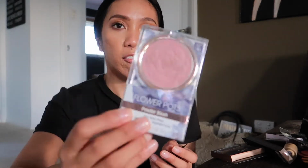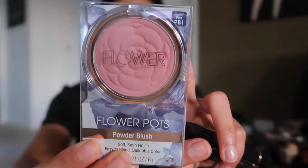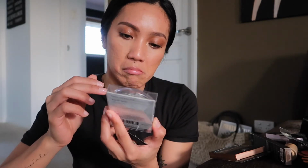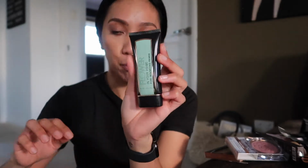And then I have the Flower Pots powder blush, and this is in the shade Sweet Pea. And I got the pore minimizing primer. I will definitely do a full face impression on the Flower Beauty.